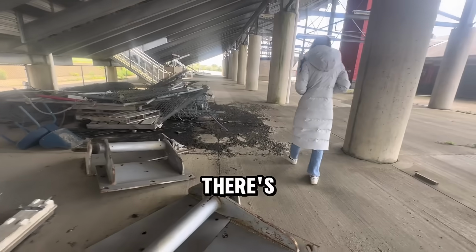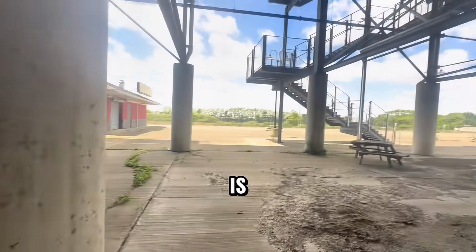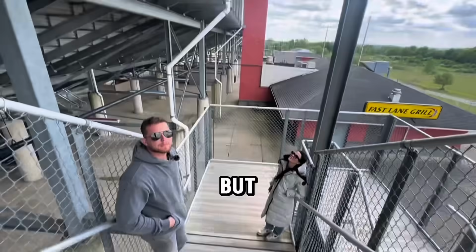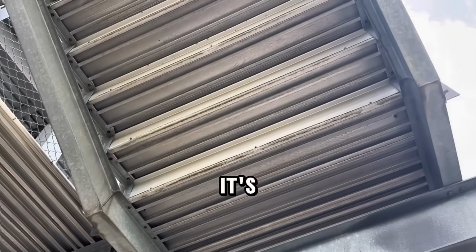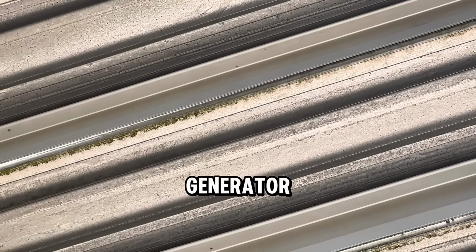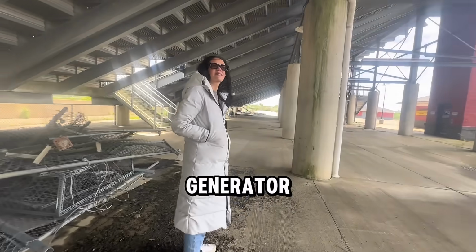Clearly. There's some more fencing. That would be the rails for the side. I don't know what that noise is. Generator. So we thought there was a generator broken, but now it's gonna stop, huh? We started up the bleacher generator. Yeah. That wouldn't make sense if there's a generator going.